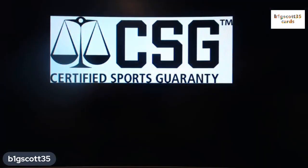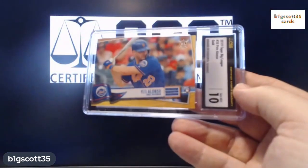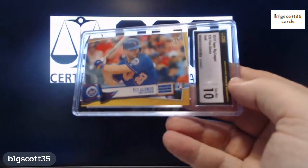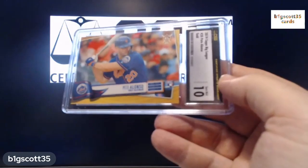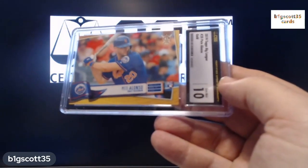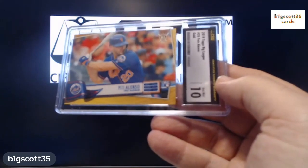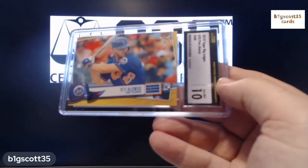2015 Topps update. And last but not least, of course, we're going to finish with the Polar Bear, Pete Alonso Gold. The one everybody's clamoring for. I know this is going to be the $5,000 card here. The Big League Gold, number 20, Pete Alonso. So that's a 10 right there, and we'll finish it on that.